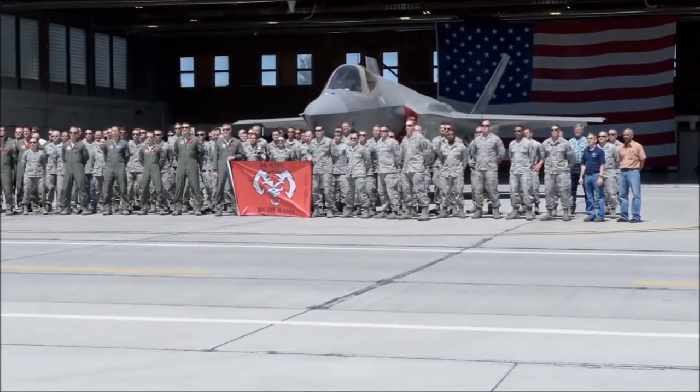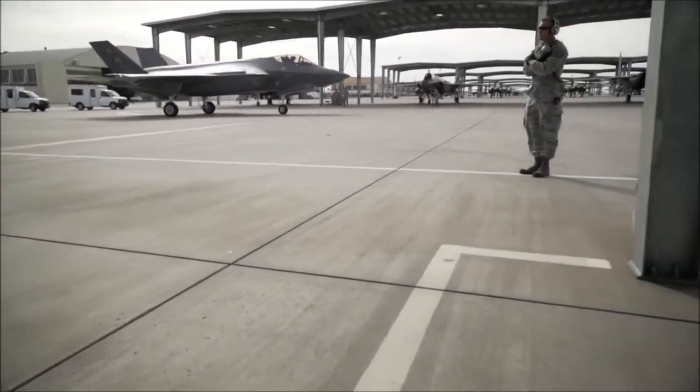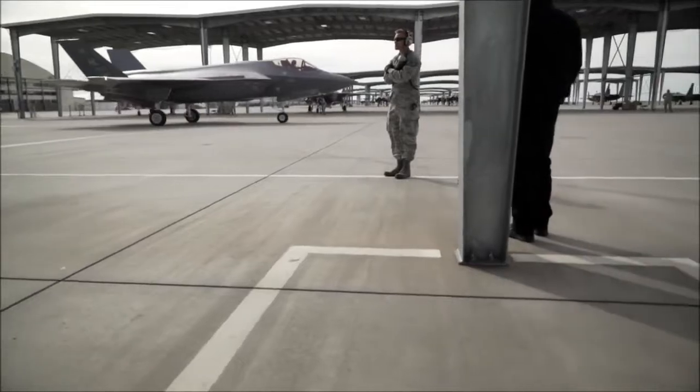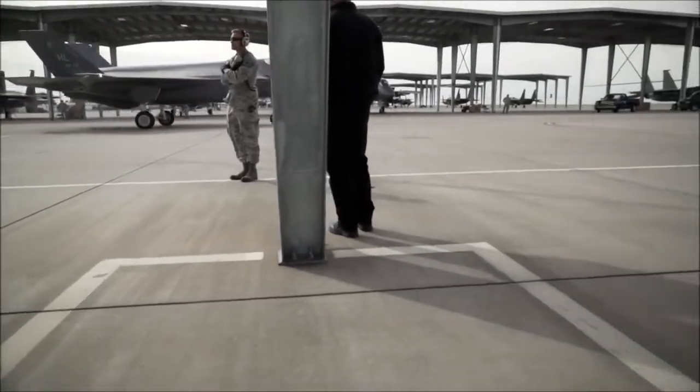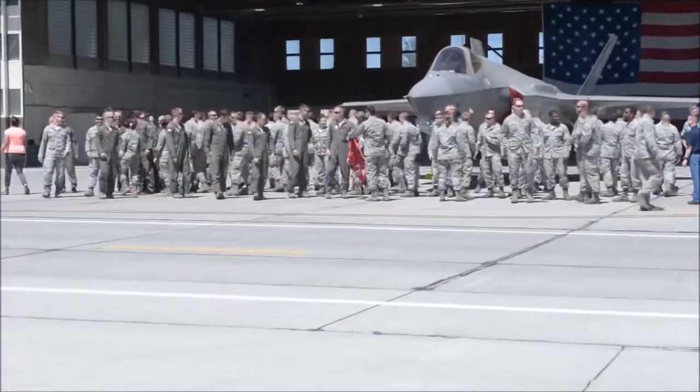And once the jet passes IOC, the work doesn't end there. We're going to focus over the next year on still building our personnel and our forces up and continuing to improve our training. One of our major milestones after IOC will be going to our first Red Flag. An opportunity for this team to showcase its game changer.